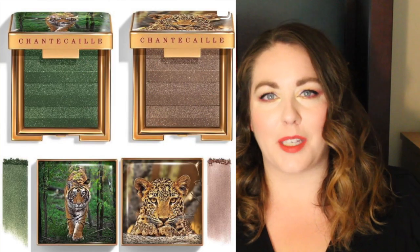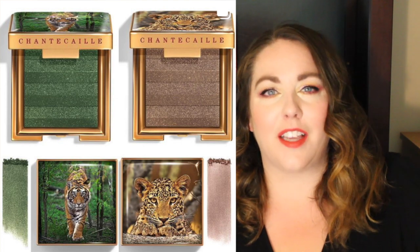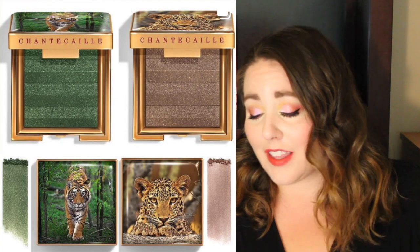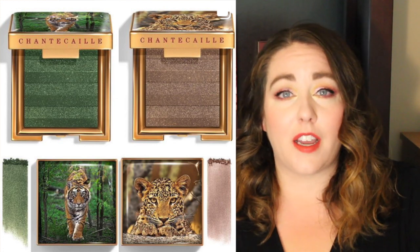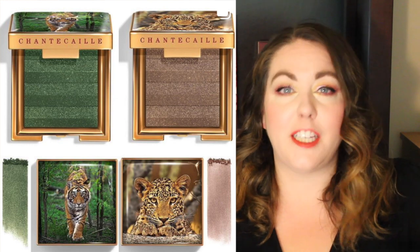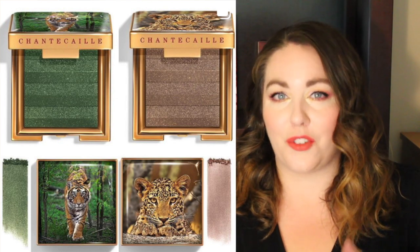So no exceptions here. From Chantecaille, a couple single eyeshadows. Now, I showed these to my husband and asked him to guess how much these single eyeshadows are, telling him they're not cheap. So he guessed $15. He guessed $25. He guessed $40. No, these are $59. $59 for a shadow. Now $59 gets you a high-end palette. I mean, a Natasha Denona midi palette, 15 shades, is $65. So $59 for one shade.